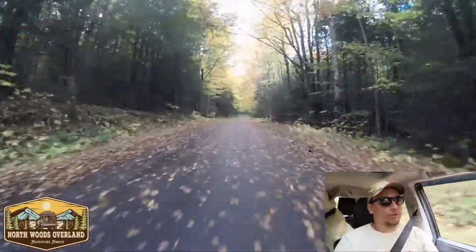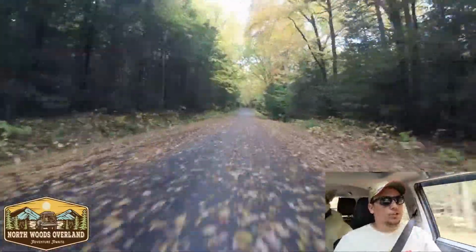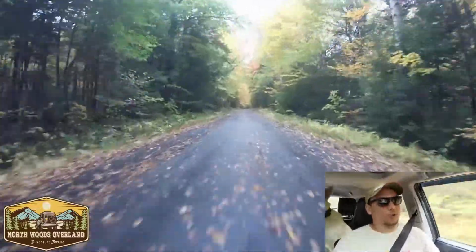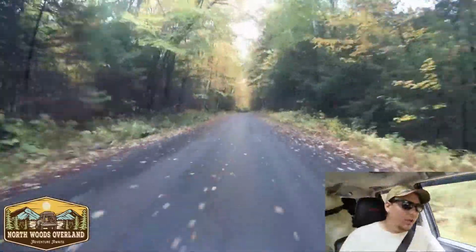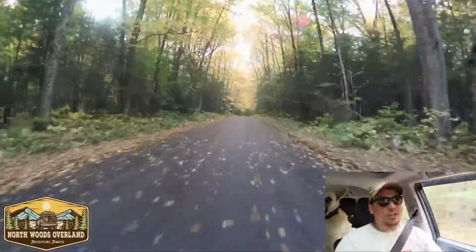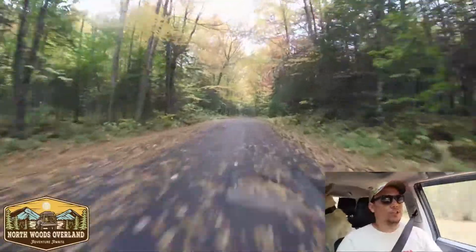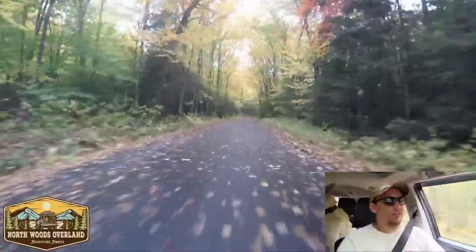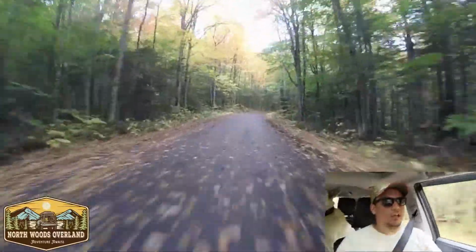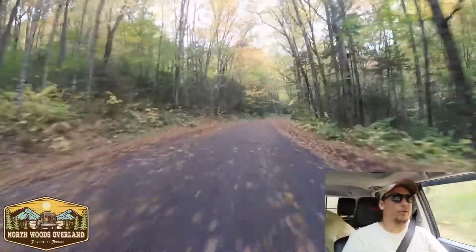I'm sure you're seeing this in the footage, but the colors up here are just absolutely gorgeous right now. These strong, bright yellows and oranges and reds, interspersed with all of the spruce and pine trees. It really, really looks pretty. If you have a chance, I would definitely recommend getting up to New Hampshire to check out the foliage. It's like nothing other. Every location you look is postcard worthy and really has some beautiful scenery up here.